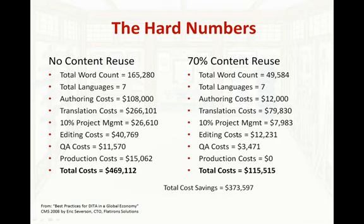Editing costs are less because you're not editing all 4 copies. You're editing the 1 copy and trusting that it's used all the places that it's supposed to be used. Production costs go down to 0 because now it's all automated. And you're looking at a total cost savings of $300,000, almost $400,000. And in an environment where every company is trying to save money and they're cutting staff to do it, you're looking at 3 or 4 jobs.